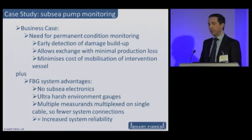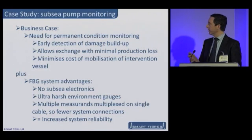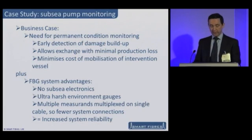So a big pump and a motor on a skid could weigh up to 40 tonnes, and there aren't many ships that are available to lift these out of the water and put them back in. Somebody in Shell told me that you can pay up to $900,000 a day to charter one of these vessels. So if you know you're going to need one when it's in your waters, it's a lot cheaper to use it then than to wait until your pump fails and then call it and pay for the 5 days journey for it to come to you. So the value proposition is clear.